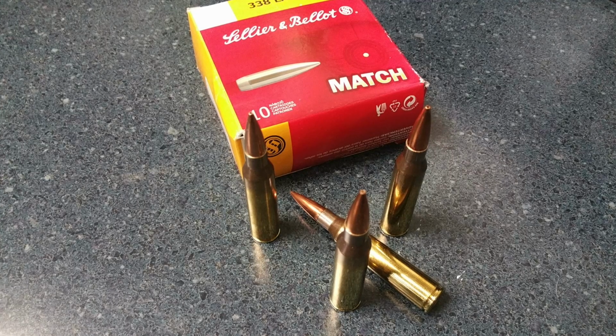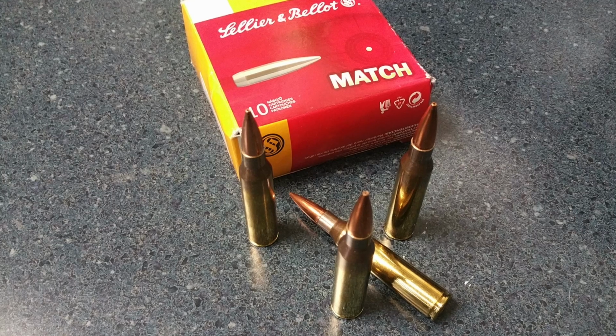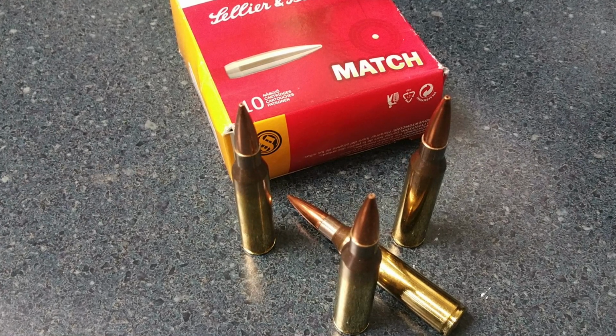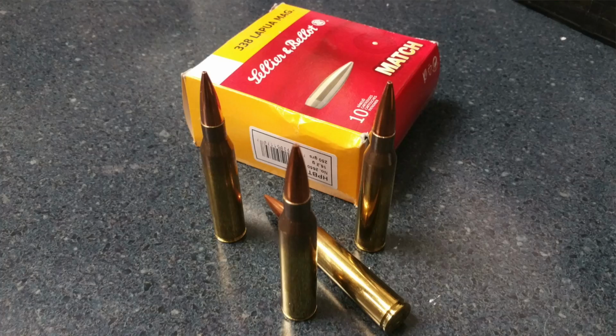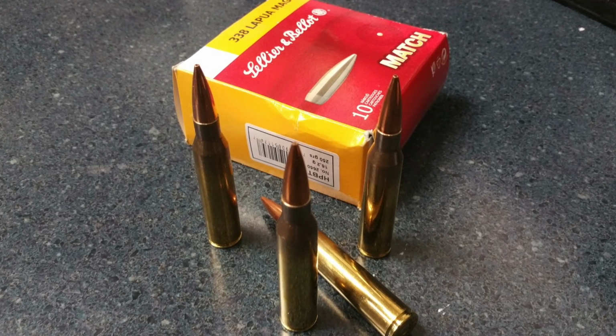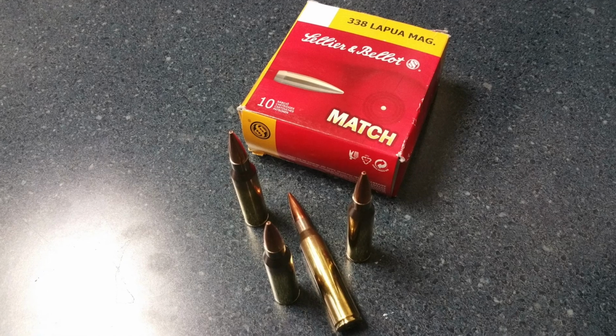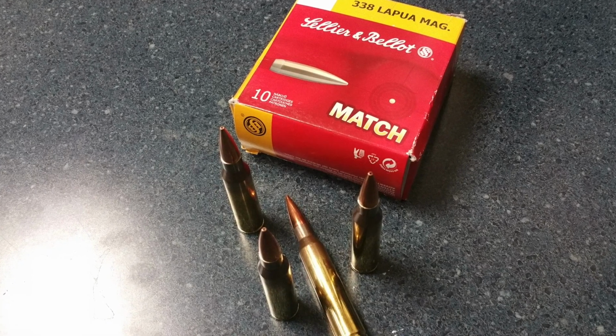Number 6, the 338 Lapua. The 338 Lapua is a .338 inch diameter 300 grain bullet traveling at 3,000 feet per second. This is going to be your longest range shooter of all these rounds listed here. Originally designed for the military, this round is one of the only rounds that is legal in Namibia for the Big 5 game. And that's because it's giving off 5,000 pounds of energy.